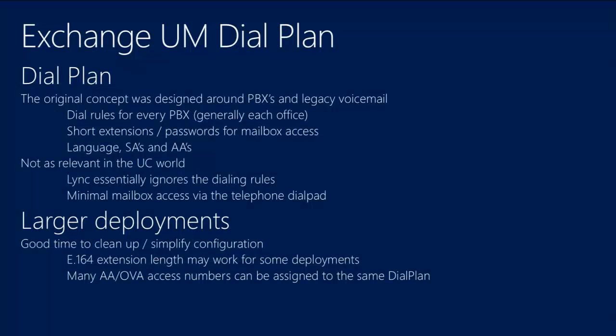So, Exchange UM dial plan. I think one of the biggest pieces, and it really depends where you use Exchange. If you use Exchange strictly from a Lync perspective, some of the components really aren't needed, mainly the dial rules. When UM was first put together, it was really designed around decentralized PBXs, right? So we had this concept of multiple different 4-digit, 6-digit extension patterns, all this different normalization that we would do on UM. With Lync, we don't really need to use that. We just pass all that traffic on to Lync and let Lync handle all the normalization. Just have one centralized place where you manage that from.